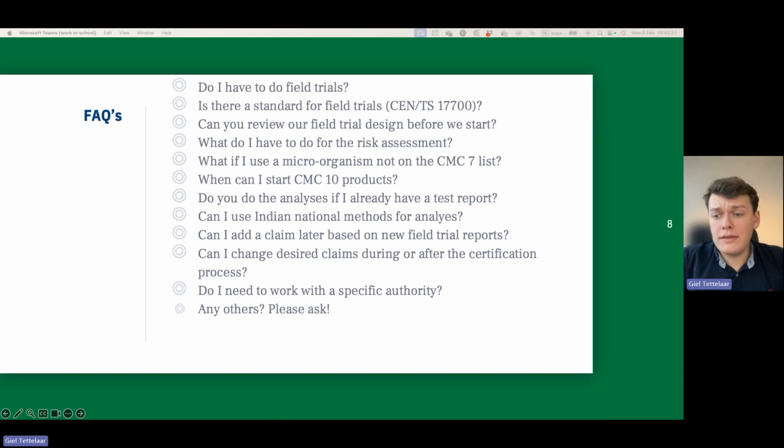It is also important to note when it comes to the efficacy trials themselves that you have to define claims and you have to prove them, but you don't necessarily have to start with all of the claims that you want for the product and prove them. If you want to start with a smaller set of claims and then expand that list of claims later on for your label, you can do this by simply submitting new field trial reports. And as said earlier, you don't need to work with a specific national authority. You work with a notified body, they can explain to you what the specific requirements are, and then from there on, you can submit your file and get a certificate. Once you have a certificate, you can get to market. That's the big new change in approach that the FPR introduces.